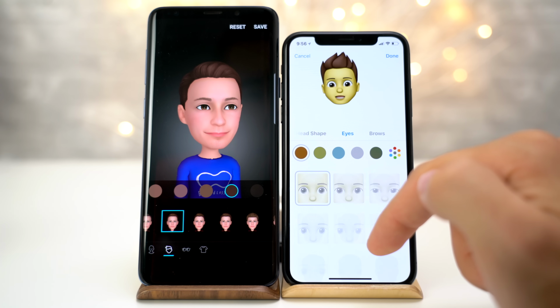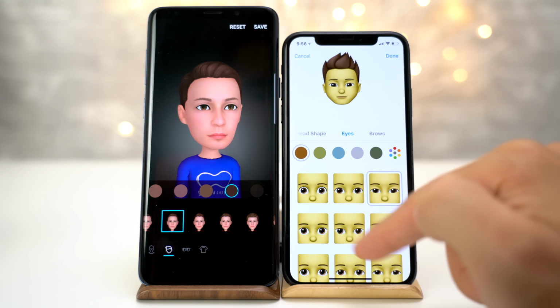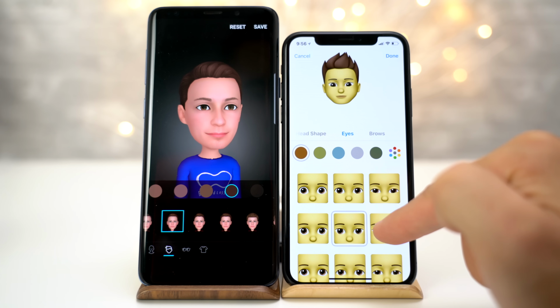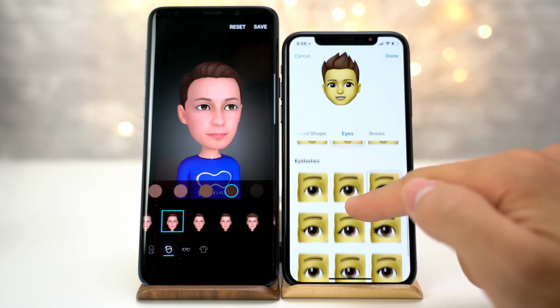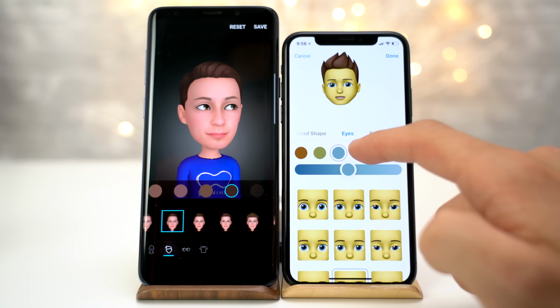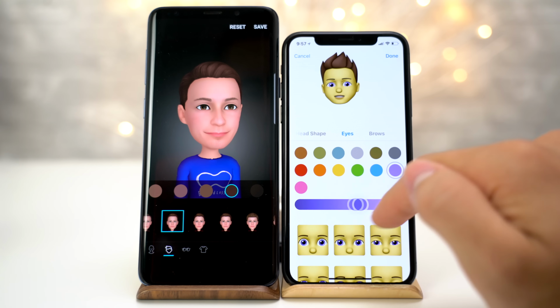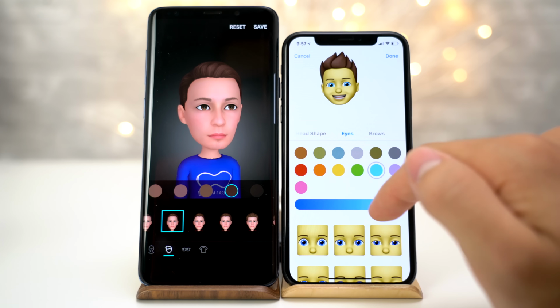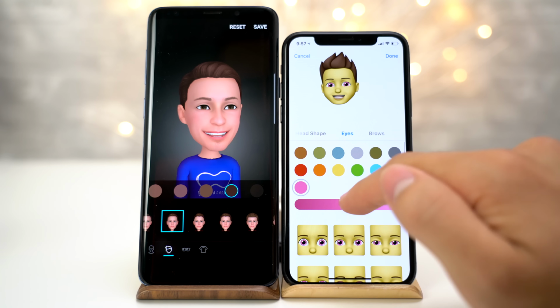Now moving on to eyes, there's a bunch of different eye shapes to choose from. With AR Emoji, you're stuck with the eye shape that they gave you, so you can't create a different character. There's also a bunch of eyelash options, which I obviously won't change. You can even change your eye color, complete with yet another slider. Now this is where the blue color can really come in handy, so you can get exactly what you want. Unfortunately, you can't change your eye color with Samsung's AR Emoji.